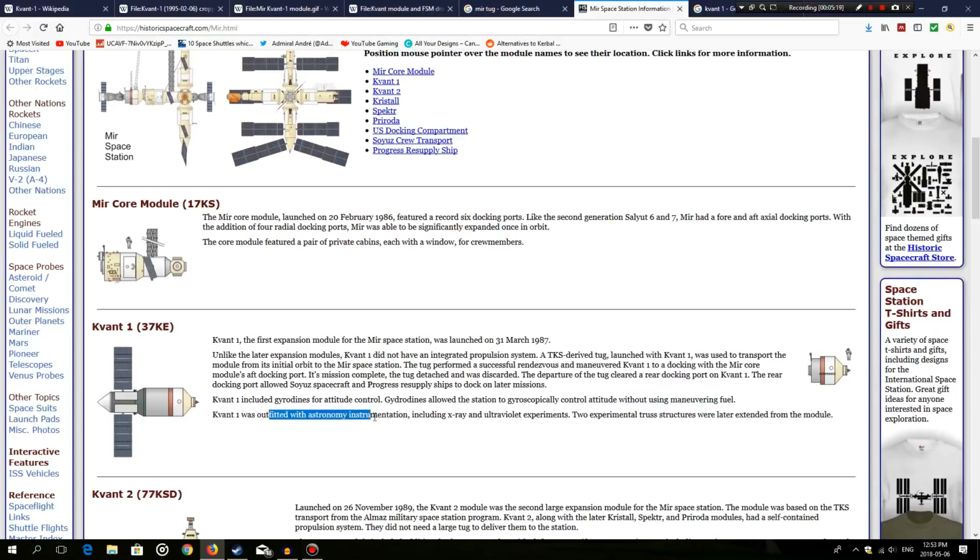It also was outfitted with astronomy instrumentation, X-ray, ultraviolet and all of the like, and later on 2 experimental truss structures were added onto the module. And as far as I could see somewhere here, that was a test for the Mir 2 space station to see sort of the building techniques there. That was not a docking arm.